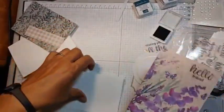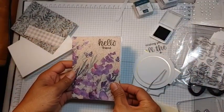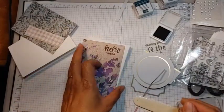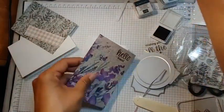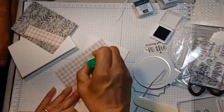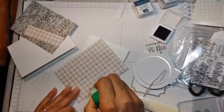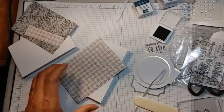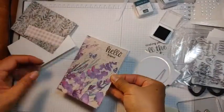Simple, easy peasy lemon squeezy, and I'm just going to put that on there. How easy is that? And I'm going to use my liquid glue. Oh, that's another staple that you should have, is some sort of adhesive. If you get a 12-month subscription, you can craft all month long.